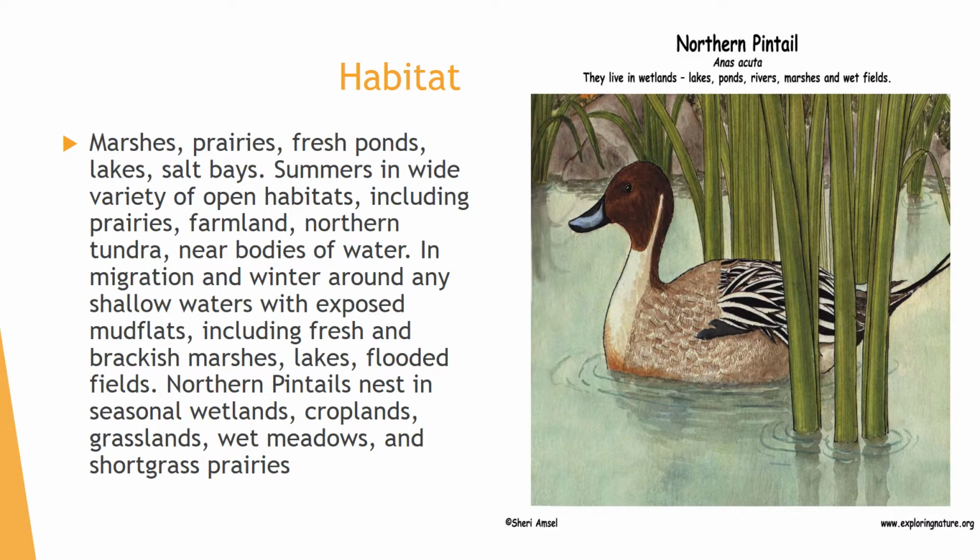Northern pintails are typically found in marshes, prairies, fresh ponds, lakes, and salt bays. They summer in a wide variety of habitats including prairies, farmland, and the northern tundra, all of these being near bodies of water. In the winter, they are seen around any shallow waters with exposed mudflats, including fresh and brackish marshes, lakes and flooded fields. Pintails nest in seasonal wetlands, croplands, grasslands, wet meadows, and in short-grass prairies.